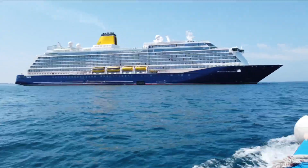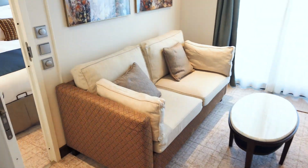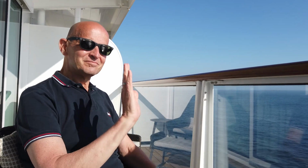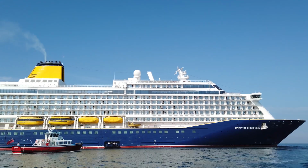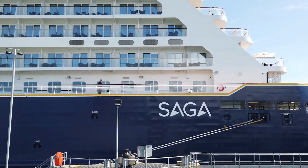To be a great suite on a cruise ship, it has to hit, in my view, 7 key criteria on the nail every single time. Now, I'm cruising in a midship suite on board Saga Spirit of Discovery. Let's find out how it does on those 7 key criteria.